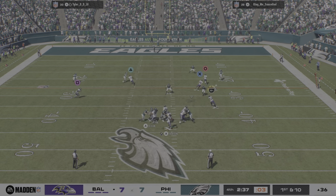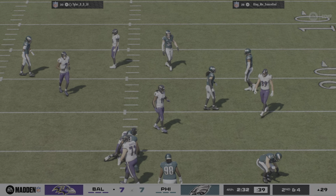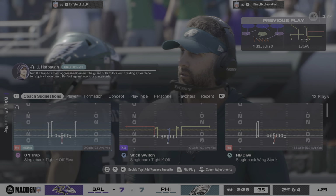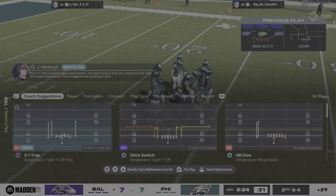Throwing now on 1st down, it's Jackson. Drops this one down for Henry. And he's got a decent gain before being brought down. When there's heat, that blitz coming off the snap, that QB's eyes, you could see it right away. He got to his check down in a hurry.